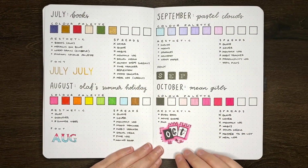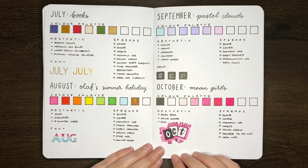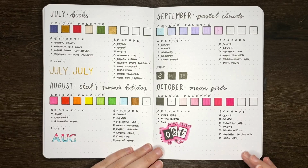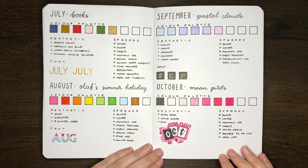After this, we are into my planning pages for each of my monthly setups. So effectively planning out what theme I'm going to have and what spreads I'm going to include. I do still very much like the style of this layout, and that's why it's pretty much exactly the same in my new planner.